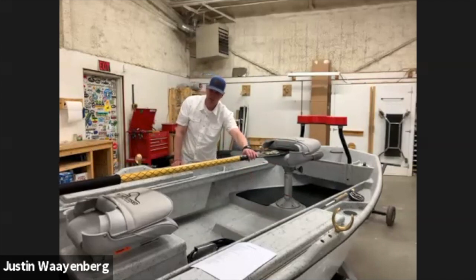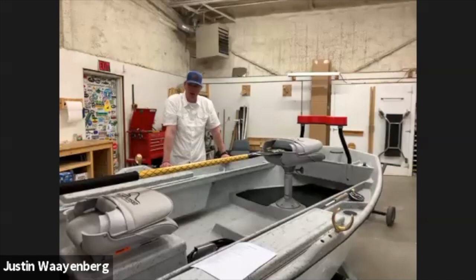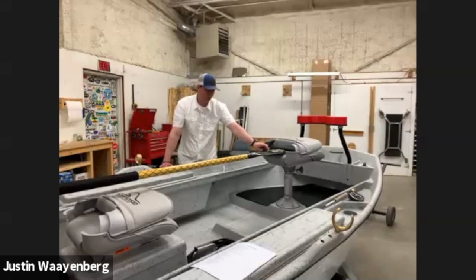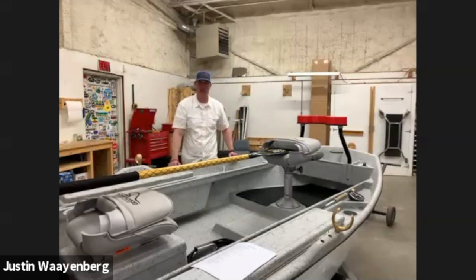So we see a ton of boats, every different manufacturer all across the market. And this one is my least favorite option. But there are some boats that you have to do it in, just because our boats have a really nice walk around design, open floor plan, no benches, things like that.